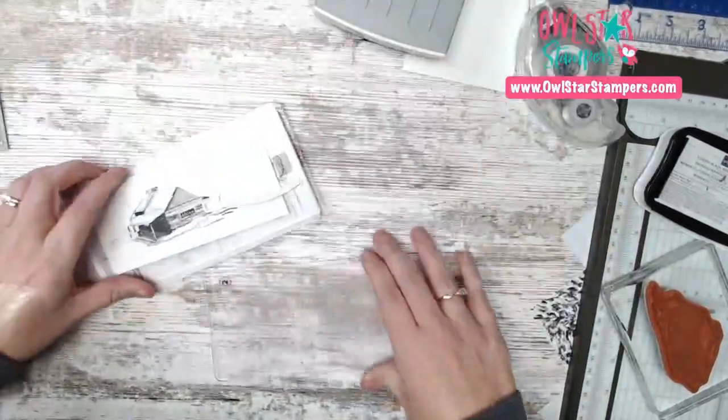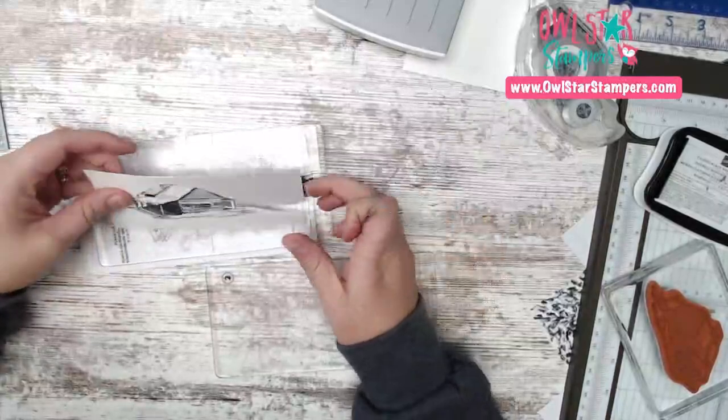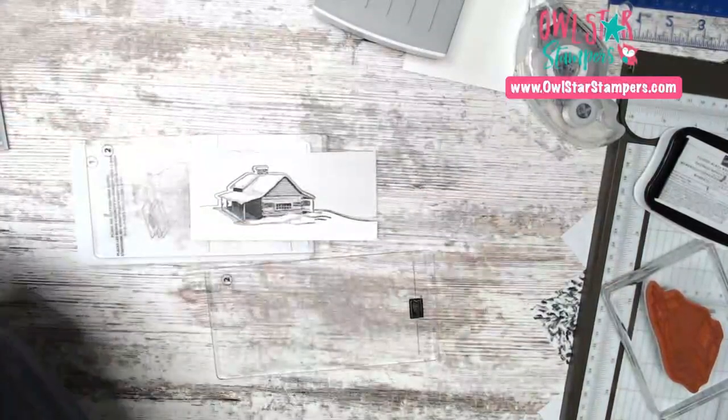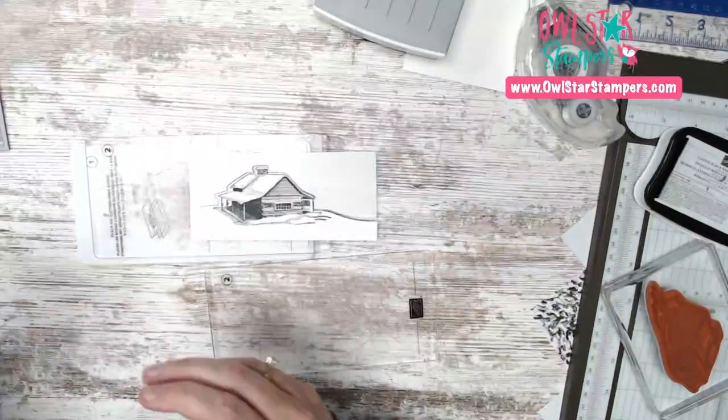Okay, so here's this. Look, now we have this. It didn't go all the way to the edge, but that's okay. I'm just going to take my scissors and snip it off.